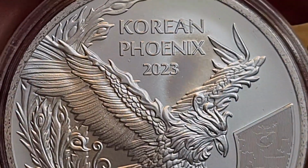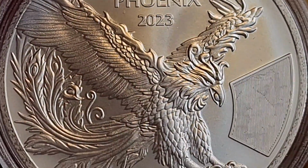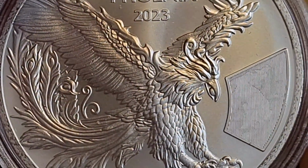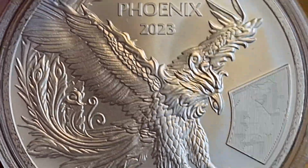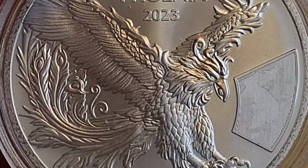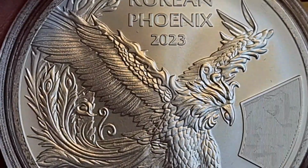Yeah, so this is the 2023 Korean Phoenix. You know, it is not bad. It's actually really good. And especially for something that I would maybe have just given a quick glance over and that was it. Moved on, but in hand, I could tell you it's actually really good.